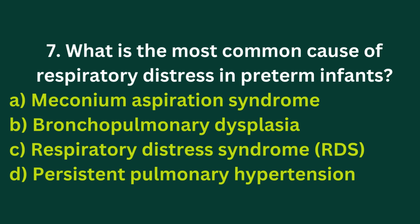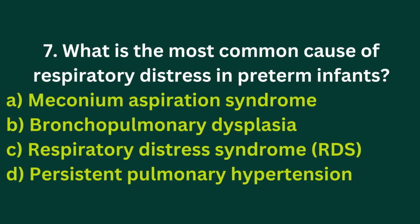Then the meaning of the last option, persistent pulmonary hypertension. It is a serious condition that occurs when a baby's blood vessels to the lungs don't open fully after birth. By the above description, it is clear that the answer for this question is respiratory distress syndrome.